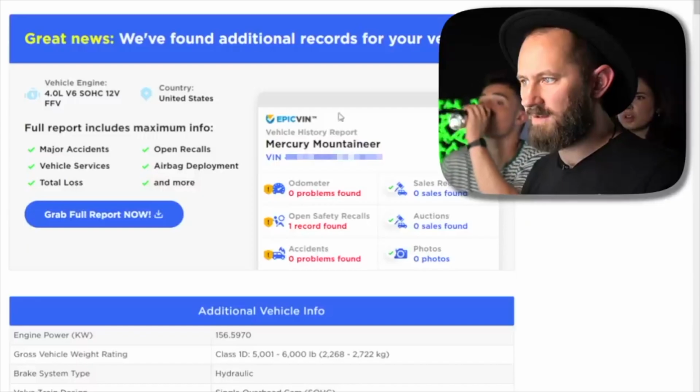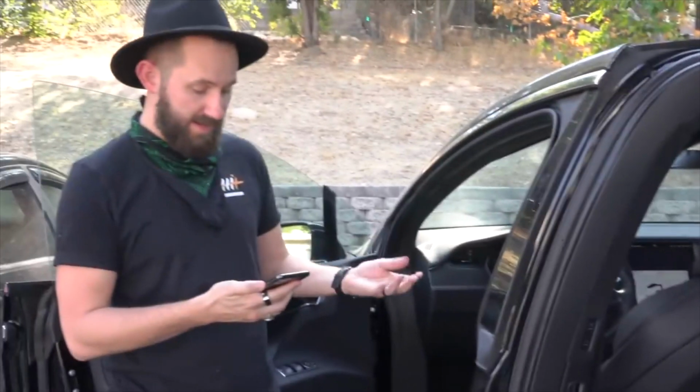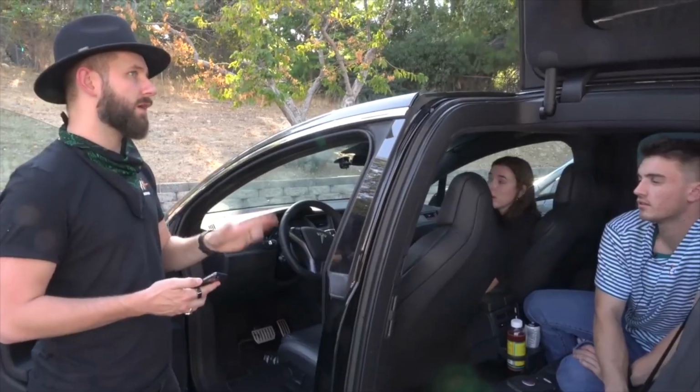On day 849, while we didn't discover anything, it was the day that we learned we could officially claim ownership of the Mountaineer. So we can claim it once they tow it. And when we claim it, it will be legally ours. That meant any liabilities that the car had now would belong to us.